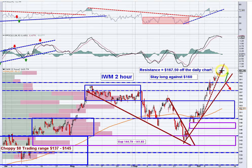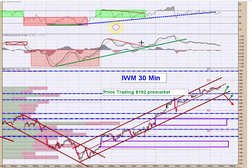So assuming we get this pullback into 160, that's an objective place to try a long against support in the uptrend line with a stop just below. And like usual, if you get stopped out, then you can be short against 160. So in my mind, this is the pivot for IWM at 160. And you can see it here as well.